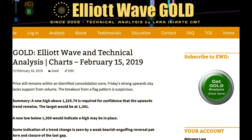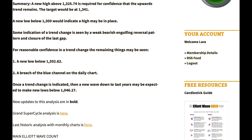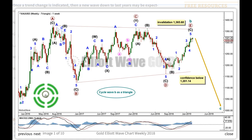There's very strong support at 1300. I need to see price close below that level to indicate now that a high is in place. And then I want to see that blue channel on my Elliott Wave chart breached with downward movement before I have confidence that we have a high in place.